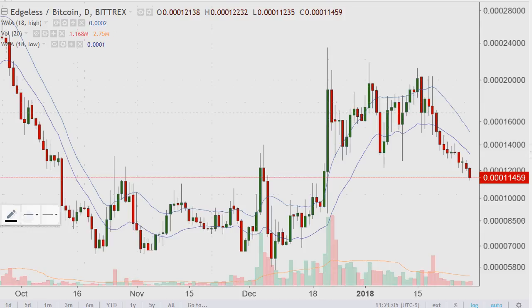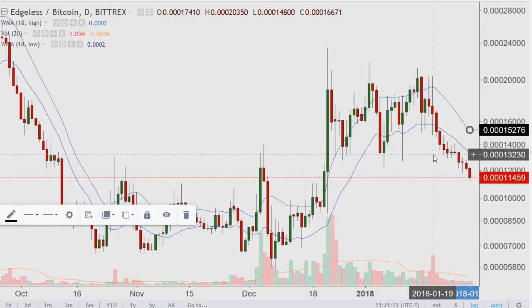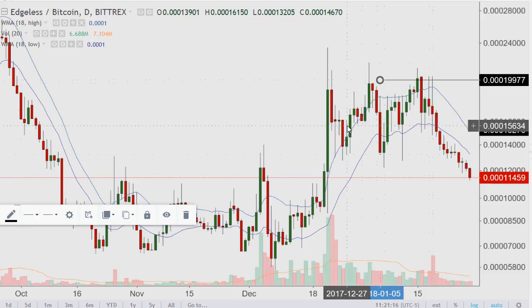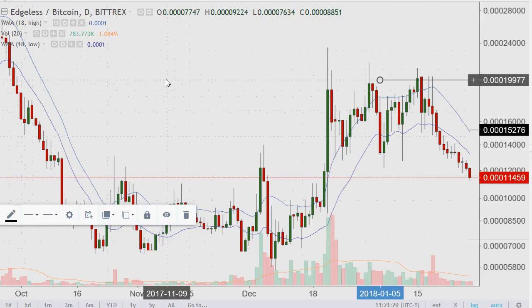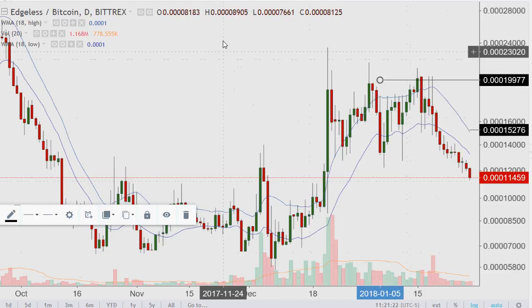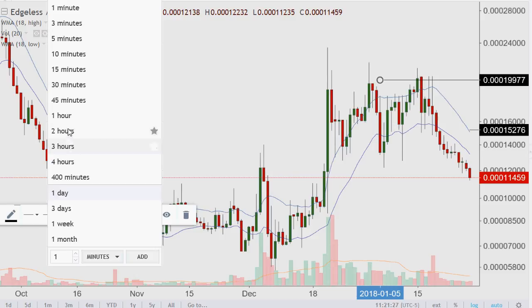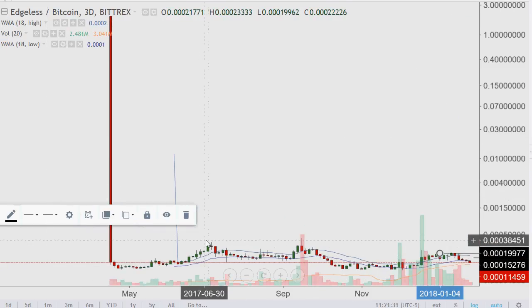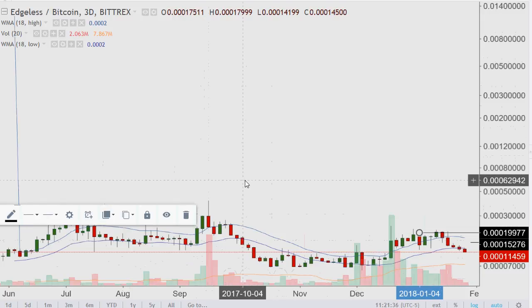I have 3 in place. I have 1 at a hair below the 15 handle. I have 1 at a hair under the 20 handle. And then based on, of course, more data, I'm just going to go to the 3-day time frame just so I don't accidentally put in another array of 40,000. I should have just said the number, but under this 2-time previous high.